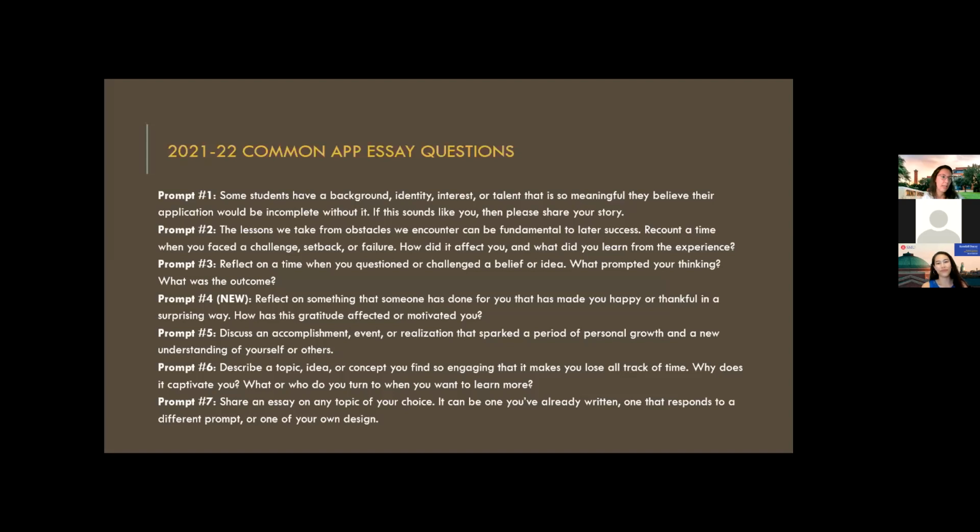And so that prompt number 7 is an essay topic of your choice. You are going to see a little bit of familiarity though in each of these prompts. There is a little bit of overlap with some of the other essays and the other applications. And so, not breaking any trade secrets here, you probably can get away with one essay for multiple applications with a little bit of tweaking. And so that is certainly allowed as well.